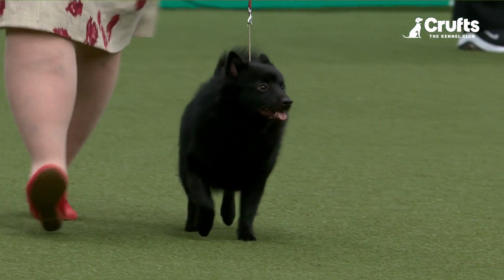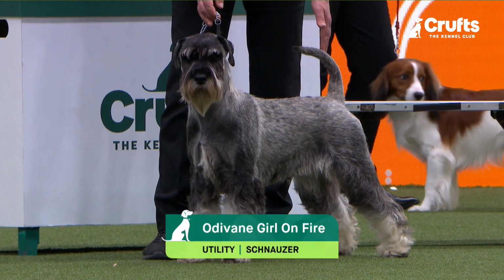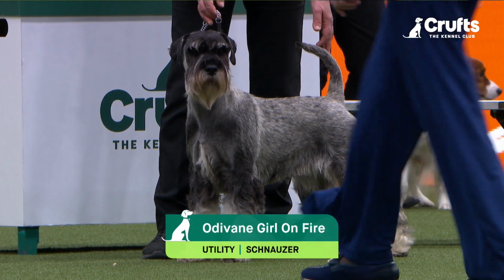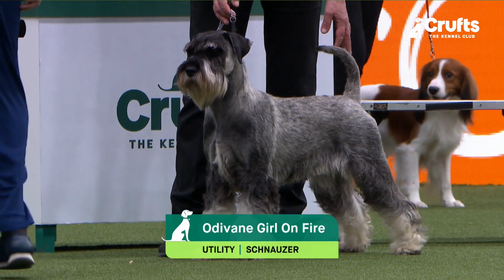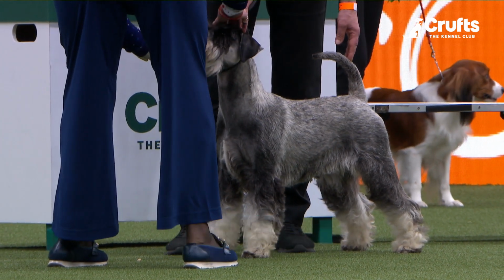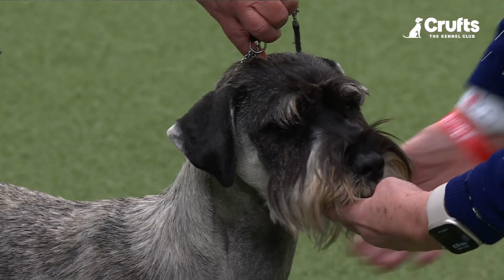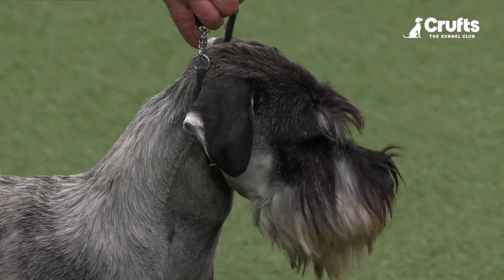Highly intelligent. We now move on to the Schnauzer, judged today by Mr. Sean Frost. And here's the largest Schnauzer, the archetype of the varieties. It's a versatile farm dog, was used for keeping down vermin and herding livestock and pulling small carts.